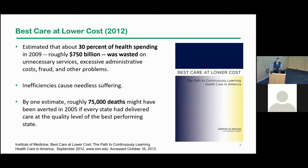A little more recently, almost 10 years ago now, there was an additional report from the Institute of Medicine called Best Care at Lower Cost. It began to highlight the waste and inefficiency that we see in healthcare. The report estimated that about 30% of all healthcare costs is in some way waste, around $750 billion of wasted resources and care, and all of these inefficiencies result in suffering. The report also highlighted inequities in care across the United States: based on 2005 data, if all states performed at the quality level of the best performing states for different metrics, about 75,000 deaths would have been prevented. So again, big issues in quality and safety.